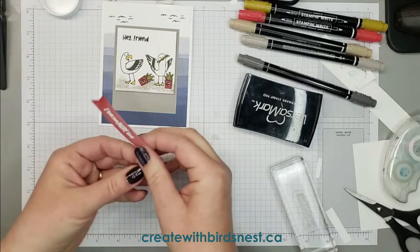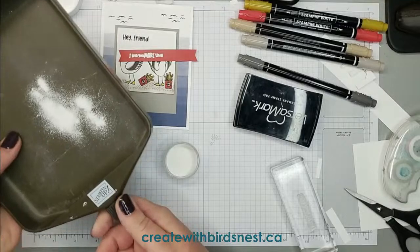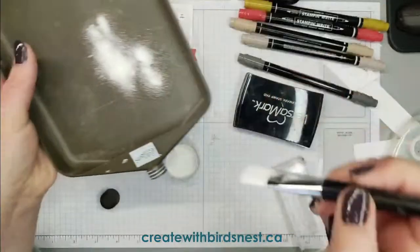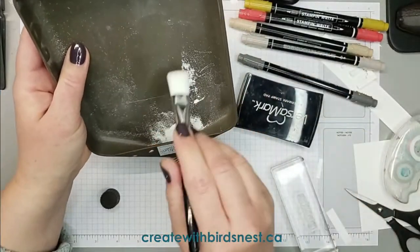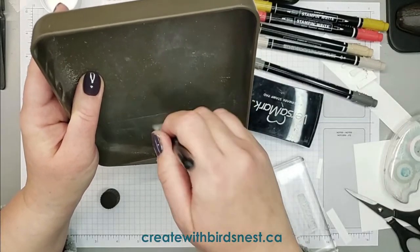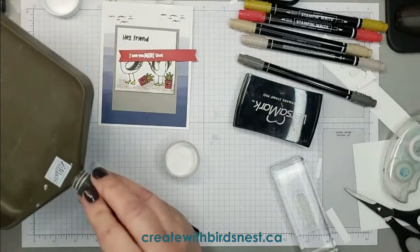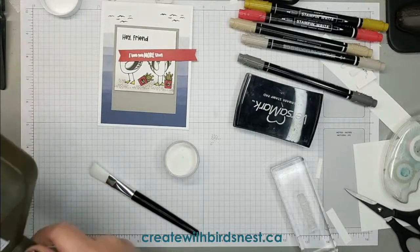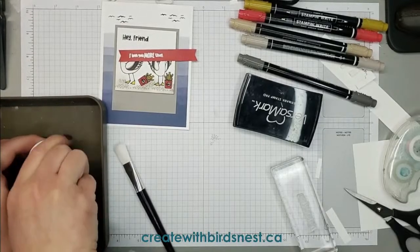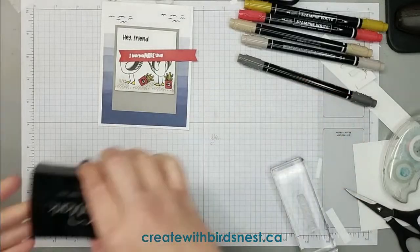Okay, so while that's going to cool down a second, I'm going to show you one of the advantages of this embossing tray. So this here unscrews. And then we can just brush this powder back into our little tub here so that nothing is getting wasted. And everything stays nice and tidy. Okay, and then that just screws back on. So it makes it really, really easy and convenient to do some heat embossing. Okay, now let's set that off to the side. We're done with that as well.